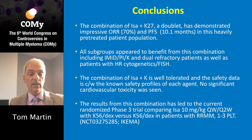The results of this study led to the development of a randomized phase 3 study, the IKEMA study, that is currently ongoing, comparing isatuximab 10 milligrams per kilogram Q week, 4 doses, then Q 2 weeks, together with carfilzomib 56 milligrams per meter squared with 40 milligrams weekly dexamethasone, versus carfilzomib 56 with dexamethasone 40 milligrams weekly, in patients with relapsed refractory myeloma having received 1 to 3 prior lines of therapy. We hope to see data on that soon, but in essence, this was a more heavily pretreated population and had a very nice response rate.